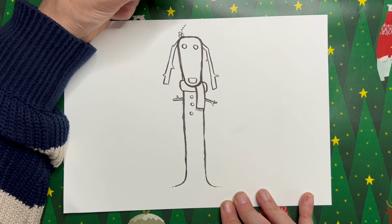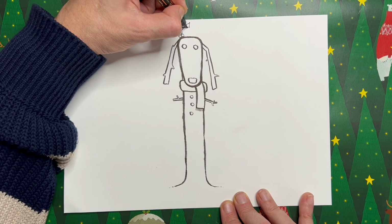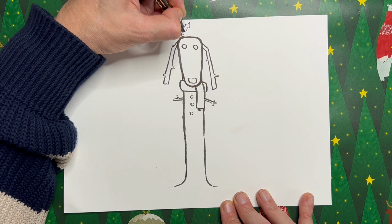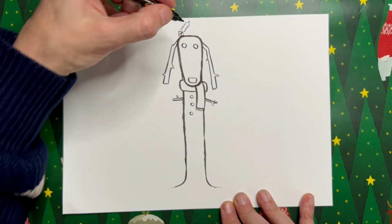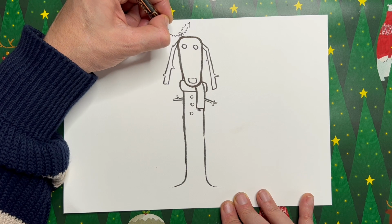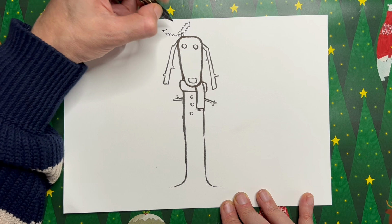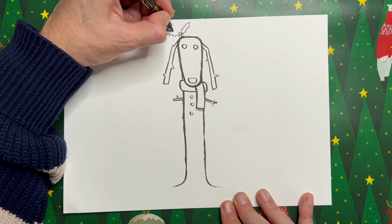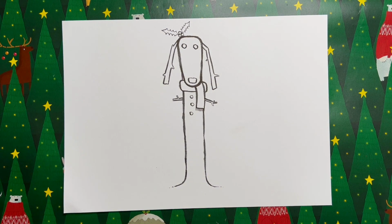So you add 3 little bumps like that, then we go to a point, then we come back down, we do a mirror image. 3 little bumps like that, and then we go in. 1 holly leaf, and then the other one's going to come out at this angle, so we go down. 1, 2, 3, go to a point, up we go. 1, 2, 3, and then we go back in. And there we go. A little holly leaf on top of our snow dog's head.